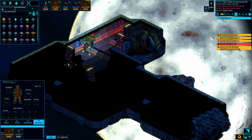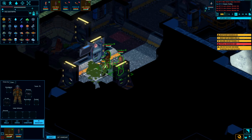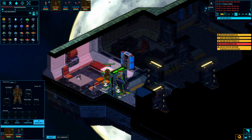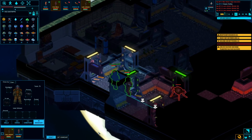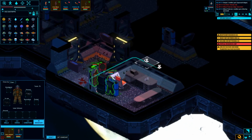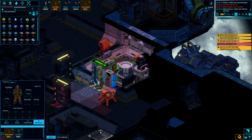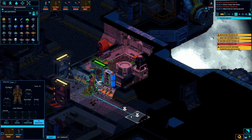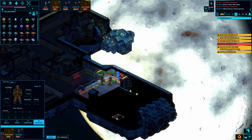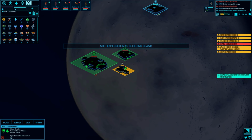Let's keep it moving. Nope. Okay, nothing in here. Oh, first hostile. Nice. Whole bunch of stuff stored in this bedroom. Let's take him out. Damn. All right, nothing in this office. Oh, we got a hostile. Kree's got him. Looks like one or two more rooms and we've got this one done. No more crew members. The bleeding beast. Well, it certainly was at some point.